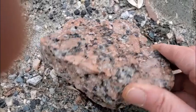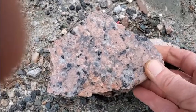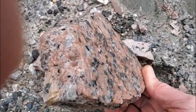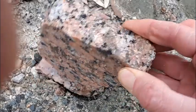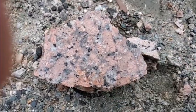So this is a nice piece of polished countertop that got dropped off here, but it's a beautiful pink granite. I've seen rocks like this in central Texas. This may be where this is from, what they call the Llano uplift. The Enchanted Rock granite looks an awful lot like this.